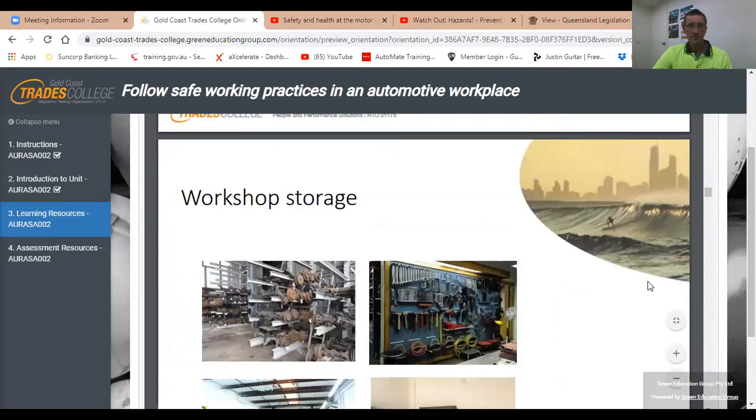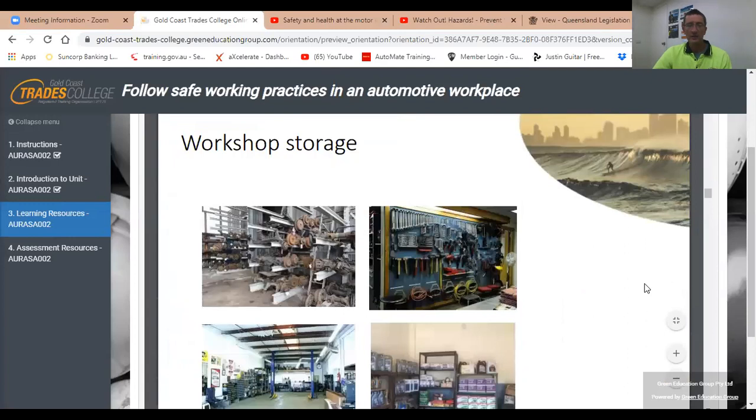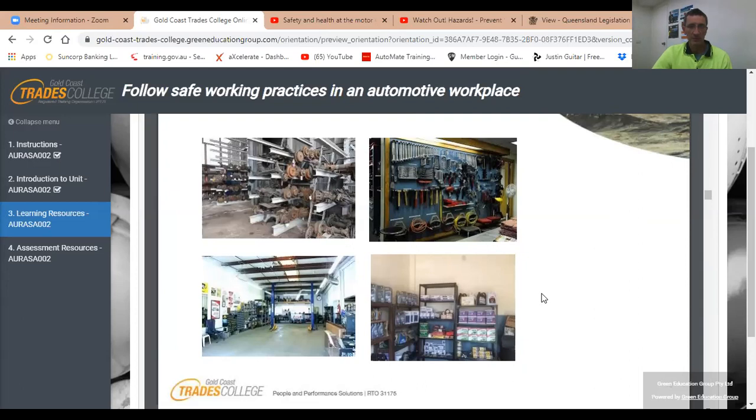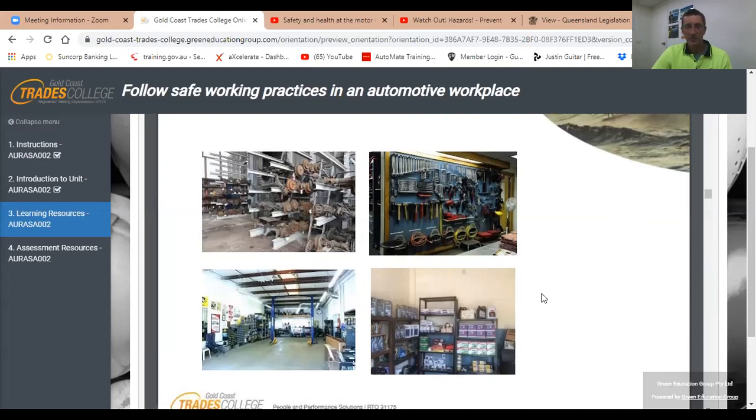So now, off slips, trips and falls and onto workshop storage. Now I think in the automotive workplace, we often have lots of different things to store. They often look quite messy, automotive workplaces, but a lot can be said for appropriate workshop storage. You can see I've got some images down here of, I would say, best practice within auto workshops, ensuring that the workshop is clean and tidy, things are stored away in their appropriate locations. This minimises trip hazards and other hazards around the workplace and makes things a lot easier to work.